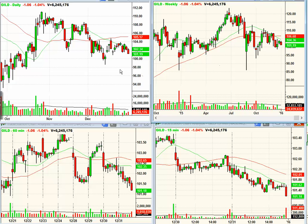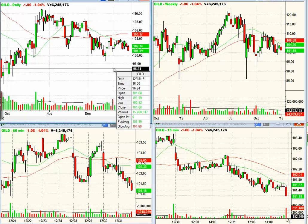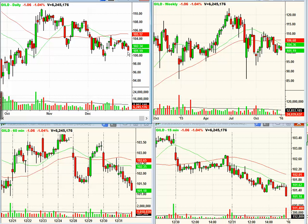I like it short right under here, right around $100 a share, a little over, maybe 101, under this pivot here, $100.92. Okay, a short break there, stopping at about 106. Give it some room over there. Again, use your plan.